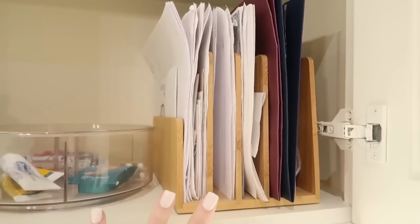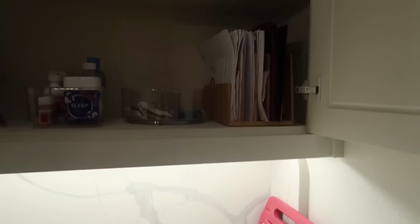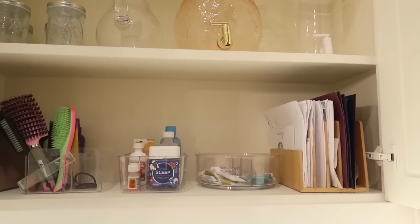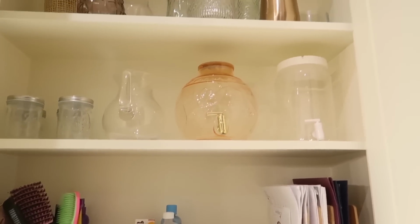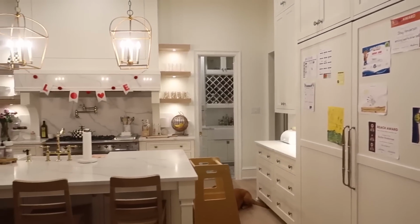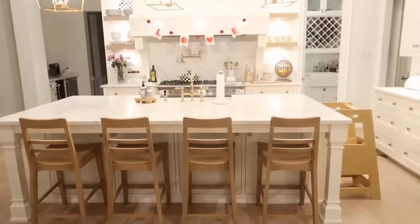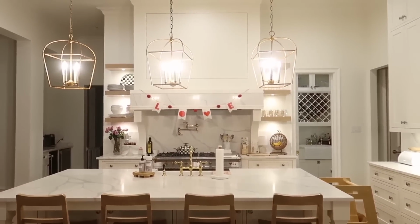mail. We need to go through our mail. There was a lot just sitting on the counter. So we need to do that. That's like another huge project. We need to figure out how to like store all of our mail better. But it looks a lot better in there. I think, oh, you guys already saw under here. I did like an overview, but that is the kitchen.